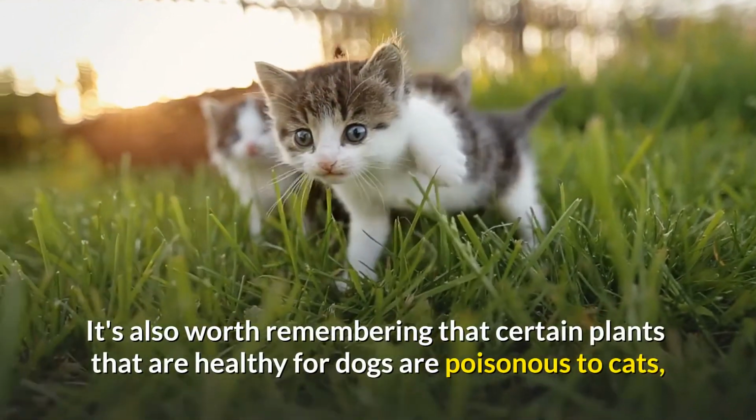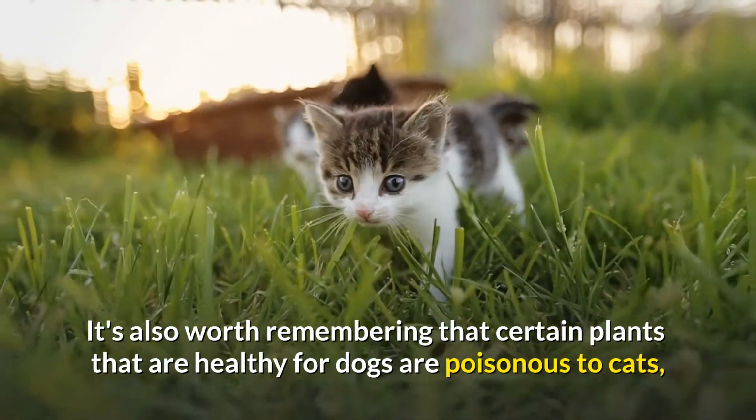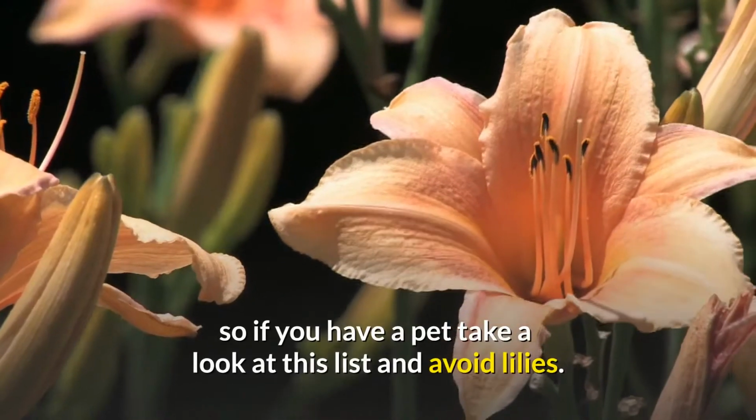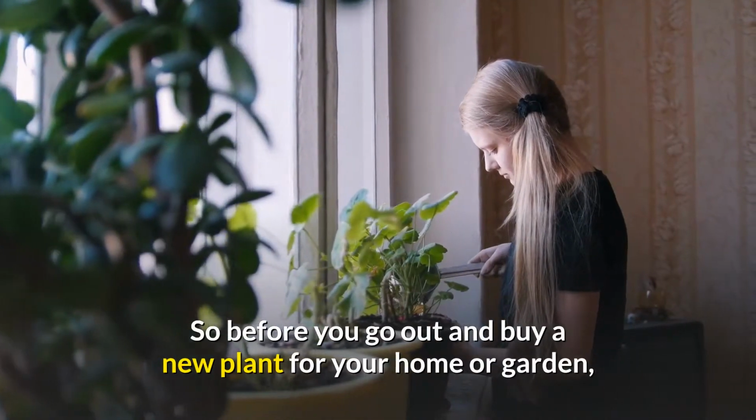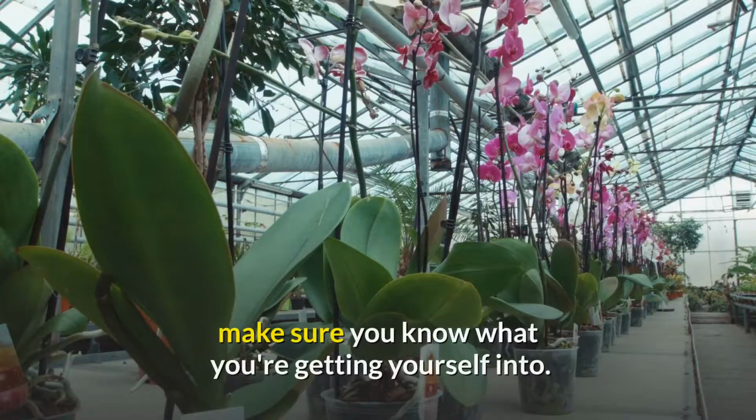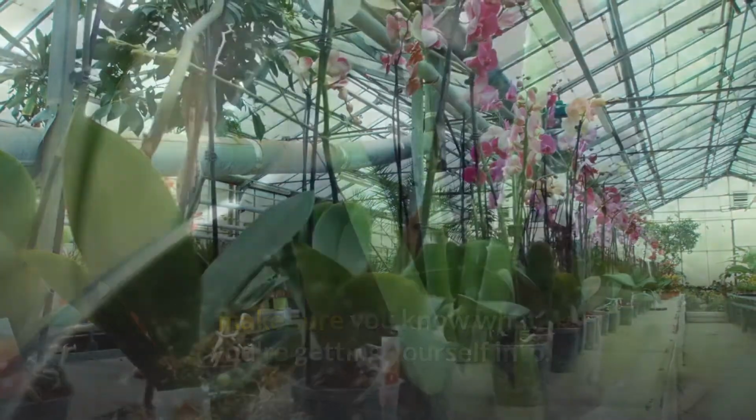It's also worth remembering that certain plants that are healthy for dogs are poisonous to cats, so if you have a pet, take a look at this list and avoid lilies. So before you go out and buy a new plant for your home or garden, make sure you know what you're getting yourself into. Number 1.